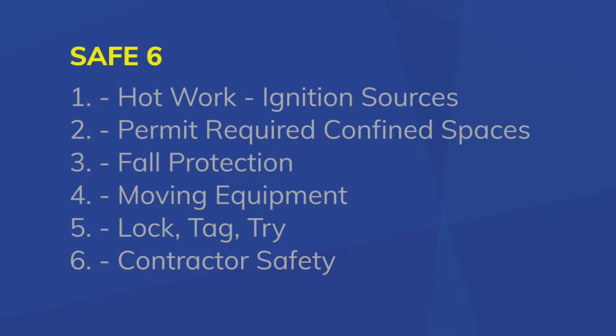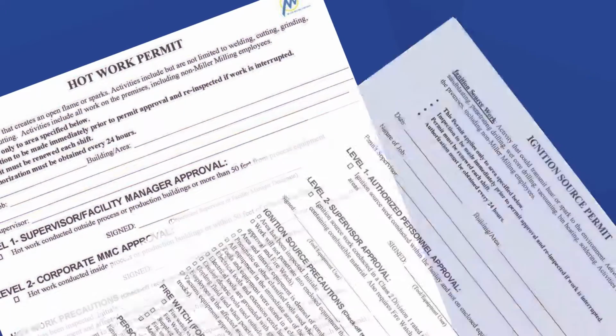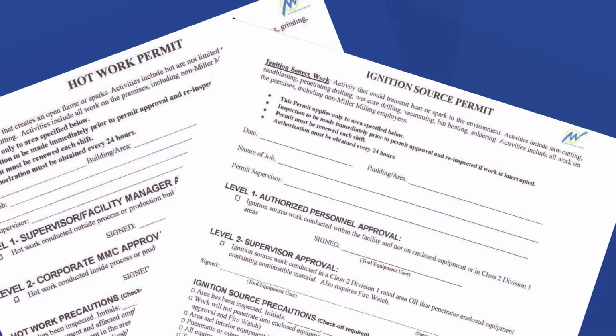There are some additional specific rules which we call the Safe 6 that you must follow depending on the type of work you are doing. They are: 1. Hot work ignition sources. 2. Permit required confined spaces. 3. Fall protection. 4. Moving equipment. 5. Lock, tag, try. 6. Contractor safety. We'll cover the specific Safe 6 rules that apply to your jobs here and the associated potential hazards. Some of these will require special permits to be completed.